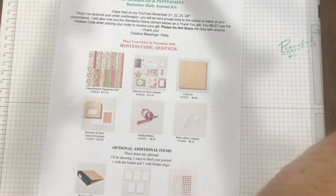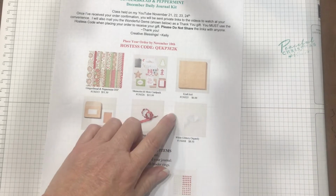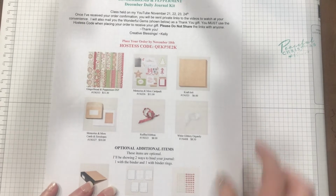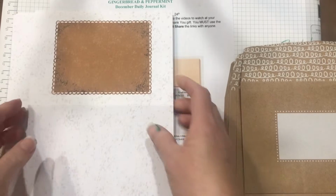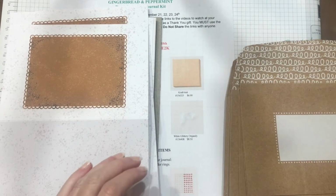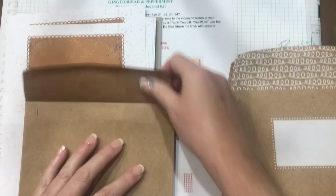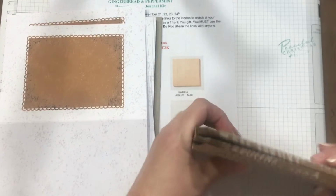You're also going to need the craft 6x6 paper. This will be extra base pages for our pages. And you're going to want the Memories and More cards and envelopes. Cards make great pages in scrapbooks and junk journals. Envelopes are also great. You can glue them to your page and you've got a pocket for additional photos or memory items that you can put in.